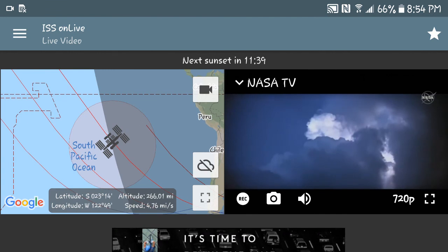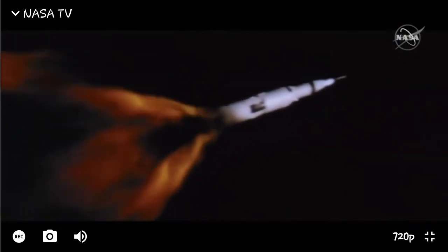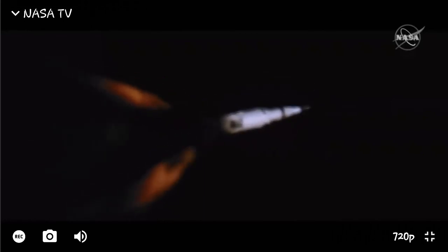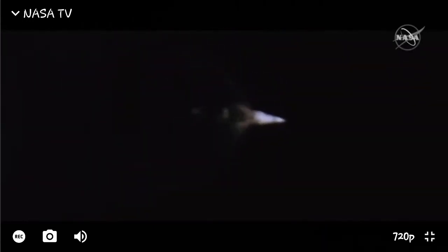See the space station's over the South Pacific. This is all part of the app. You get to see NASA TV. They have all kinds of different things in it. Ooh, is that a stage? First stage is gone, looks like.